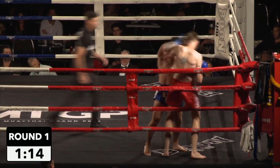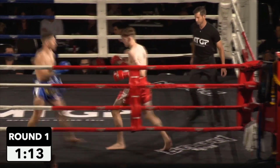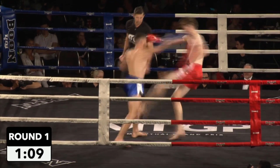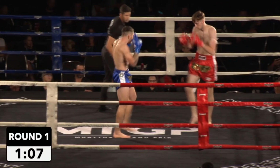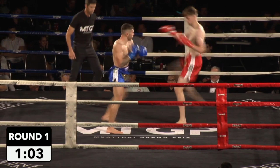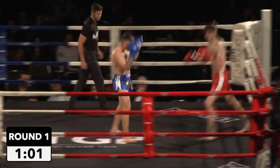I see that he did that well there, George Mann. He was trying, but he got good work by Chris Watt to get away from it, but he was obviously trying to set up the clinch so he can get to work on his knees. Yeah, the clinch is a scary place when you've got someone like George Mann. Yeah, look at the size of him.